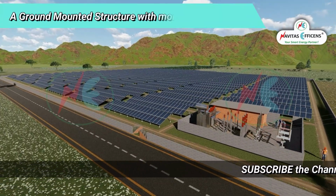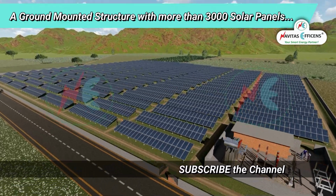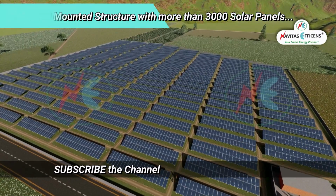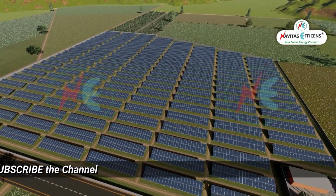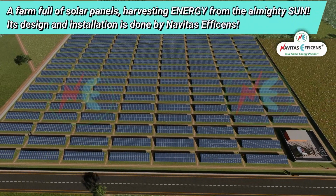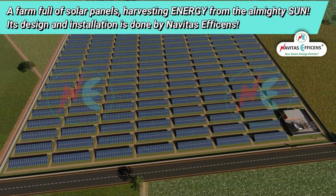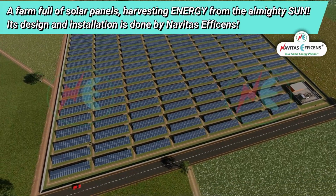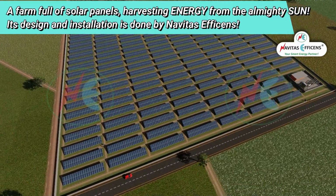It is a ground-mounted structure with more than 3,000 solar panels. It is a farm full of solar panels harvesting energy from the almighty sun. Its design and installation is done by Navitas Efficens.